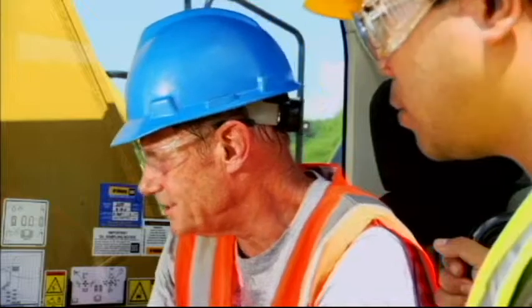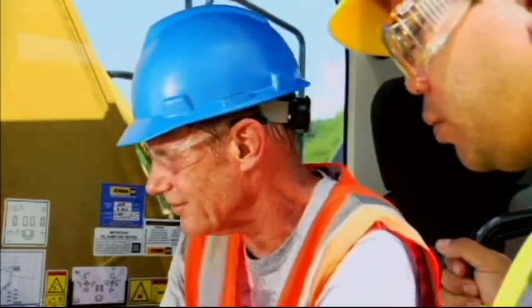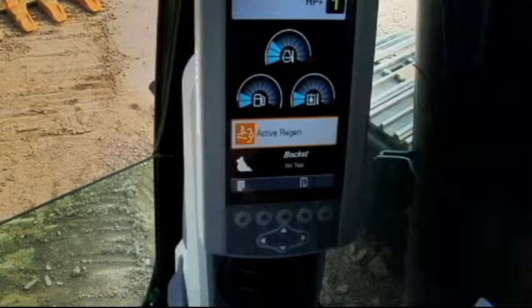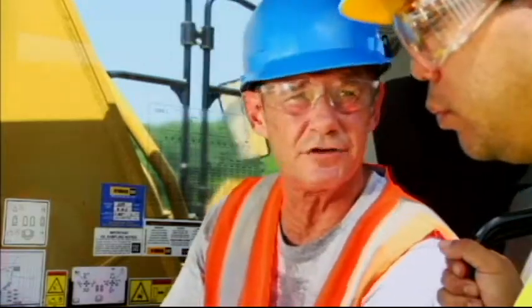Oh, okay, so the Cat regeneration system is automatic. When does it do its work? Well, the machine looks for the best time to start regeneration, usually during regular idle times. Now, see this light here? That's not a warning light. That is telling you that the machine is in the middle of regeneration. You really don't have to do anything.